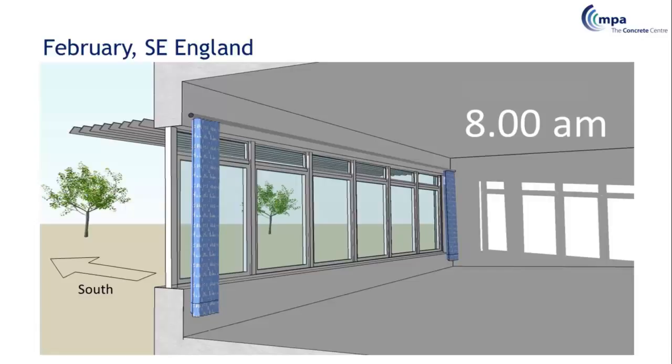Back to my SketchUp simulation. So here we've got the same room. Now we're in February, and it's 8 o'clock in the morning, and you can see straight away that the sun is able to shine directly underneath that overhang. It's on the side wall there. So if you've got some thermal mass in your construction, it's going to be soaking up that solar gain.